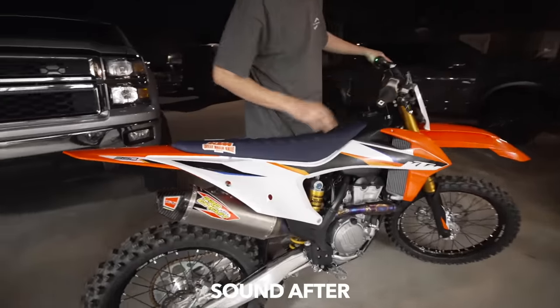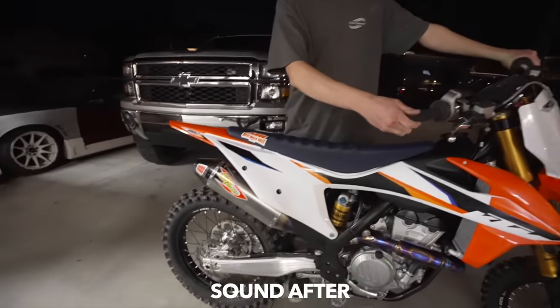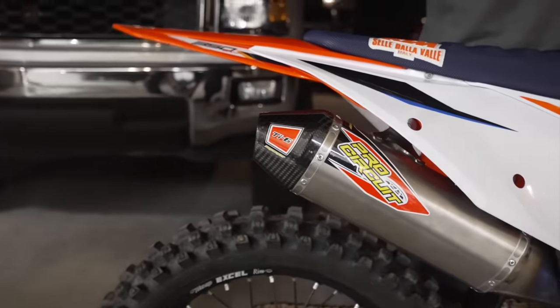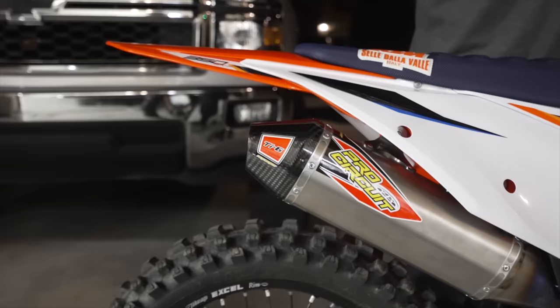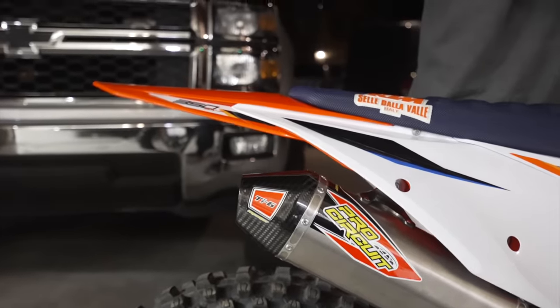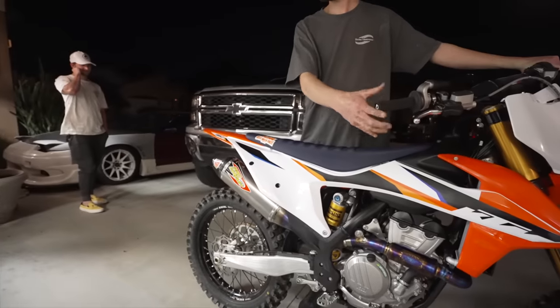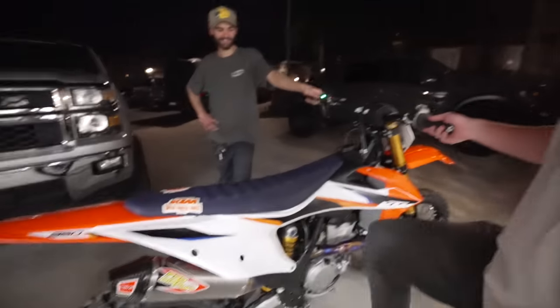It's true to size, man. It literally does, yeah, like you're saying. Dude, it sounds like a race bike. Yeah, that thing is like peppery. Yeah, but full spec. You heard my stock pipe.